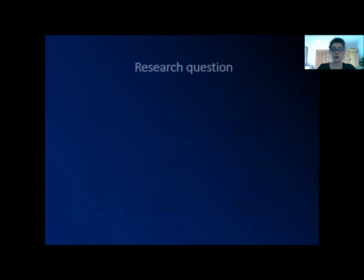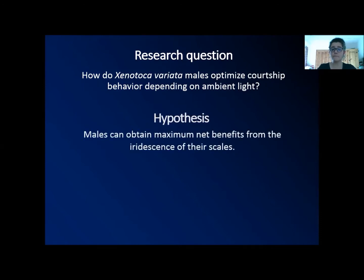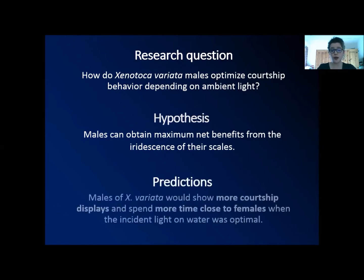Based on this information, I proposed the next research question. How do Xenotoca variata males optimize courtship behavior depending on ambient light? I hypothesized that males can obtain maximum net benefits from the iridescence of their scales. If this hypothesis were true, I expected that males of Xenotoca variata would show more courtship displays and spend more time close to females when the incident light on water was optimal.